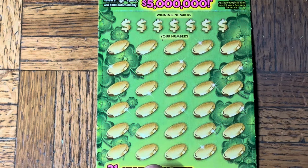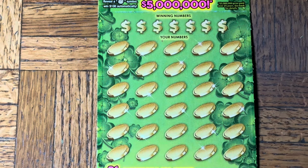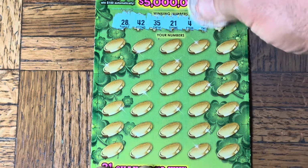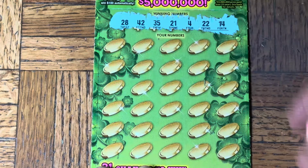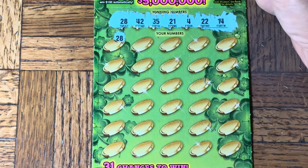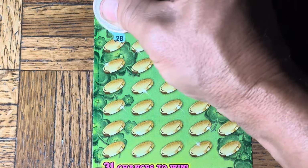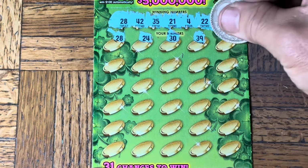These tickets were amazing the first couple months, and then they kind of fizzled out. We're hoping as they near the end of the run, they come back to leave on a high note. So far, it's all a flat note. 28, 42, 35, 21, 4, double 2, and the 14. Here we go. 28. Hey, do you think it's a win all? No, I don't think it is. But it's a win. We have avoided a wipeout. And that's something.